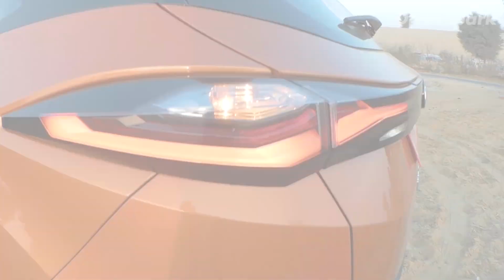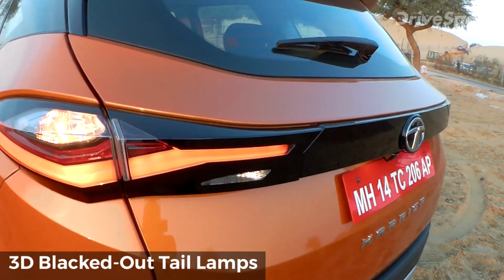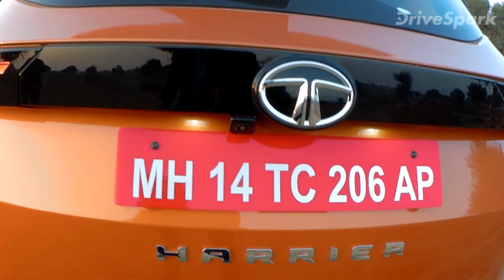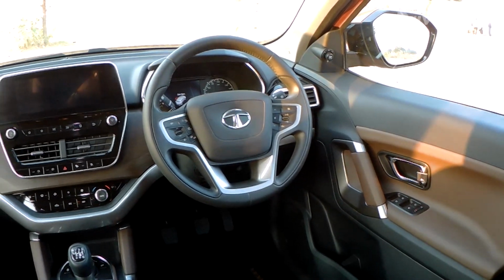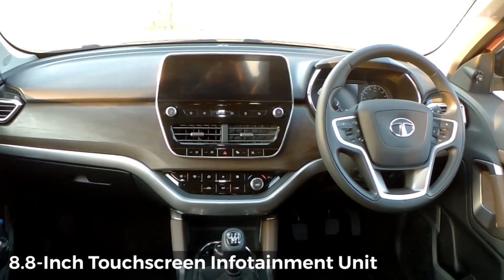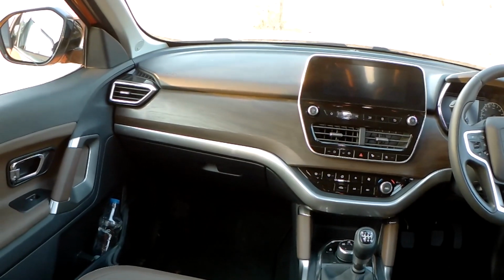The Land Rover effect is also seen at the rear. It features a 3D blacked out tail lamp that has been embedded in a gloss black strip that sports the signature Tata logo at the center. The cabin of the Tata Harrier certainly feels like a nice place to be in. It features a good mix of wooden panels, leather, brushed silver and gloss black. The interiors too come with sharp lines and details.